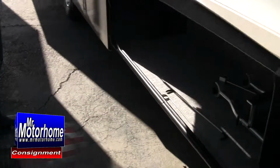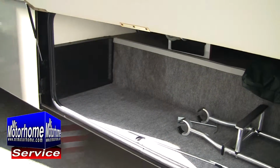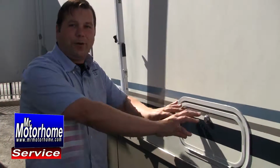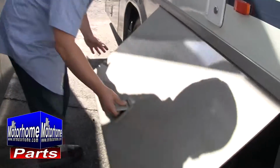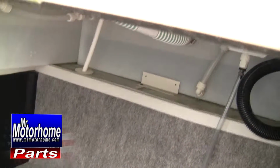The storage space on this is phenomenal. I mean, truly phenomenal. We've got giant areas for you to be able to put all your possessions, and underneath the awning, this is actually a little entertainment center here with a radio and outside speakers you can gain access to and turn it on, not have to worry about going inside to change the stations. Lots of storage space all through here.